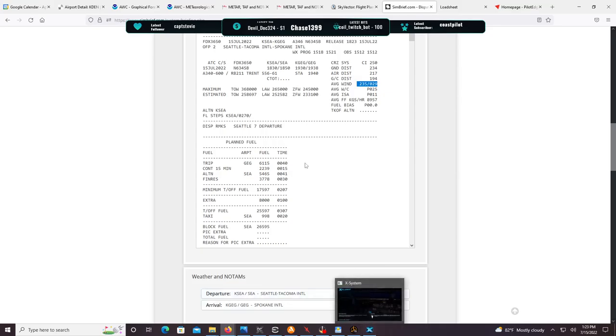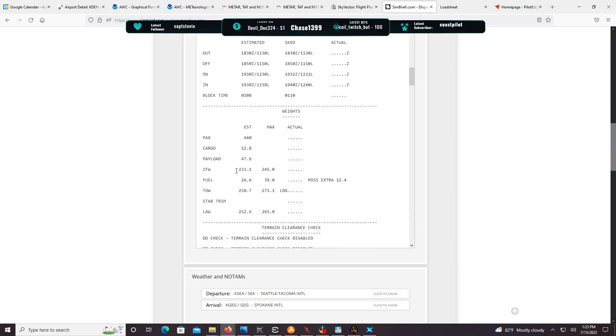Man, this plane's been loading for like 10 minutes. 233.1 is our zero fuel. Payload is 47.6. All right, 233.1, 26.6.